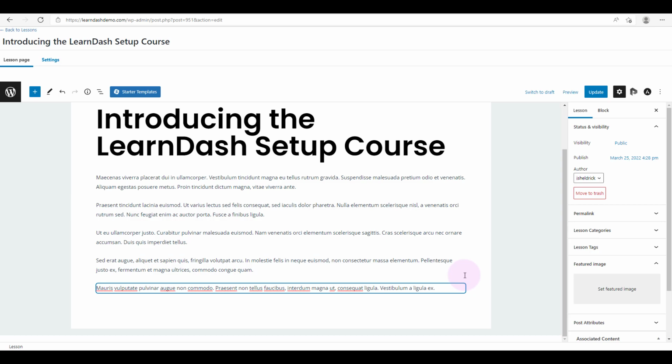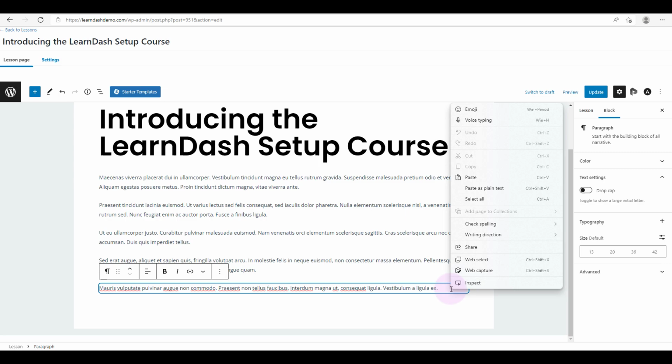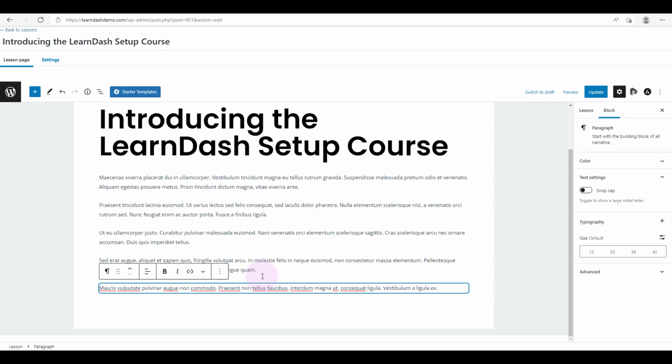So wherever you'd like to add content under, you simply select the block that you'd like it to appear under, click on the ellipsis here and click insert after. And now it allows us to choose a new block. So let's add a heading.